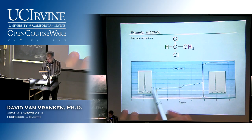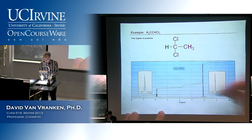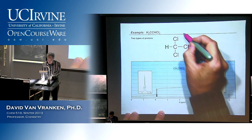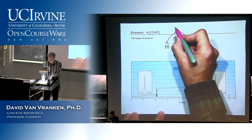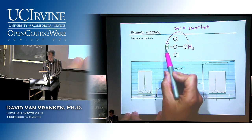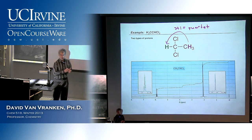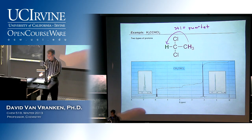And so why is it appearing as a quartet? The reason that's appearing as a quartet is because red protons are splitting that. And there's three of these red protons. And according to the N+1 rule, so let's look at the N+1 rule, 3+1 equals quartet. We could have predicted that. This green proton is the farthest downfield, and it's being split into a quartet, and you could have predicted what this spectrum would look like ahead of time.